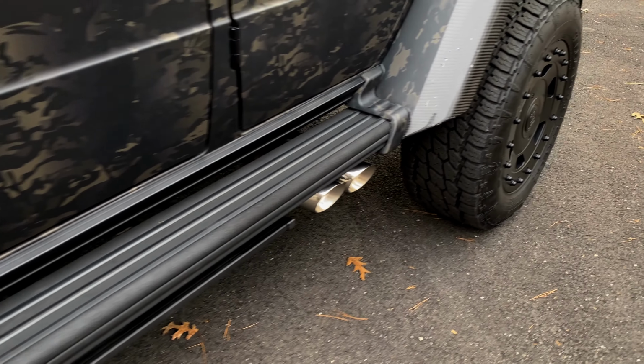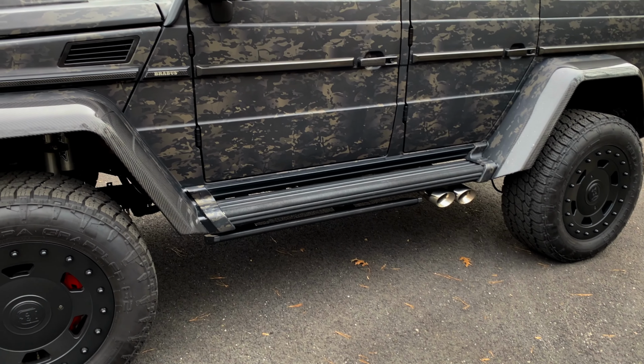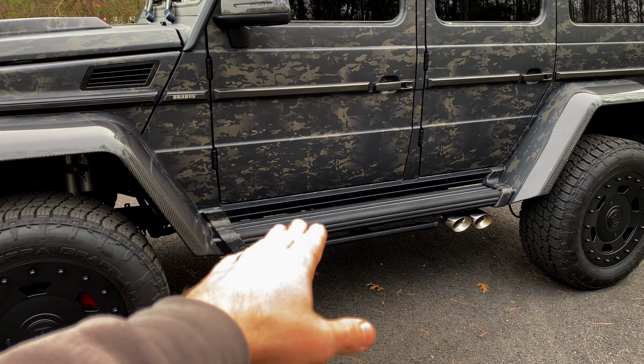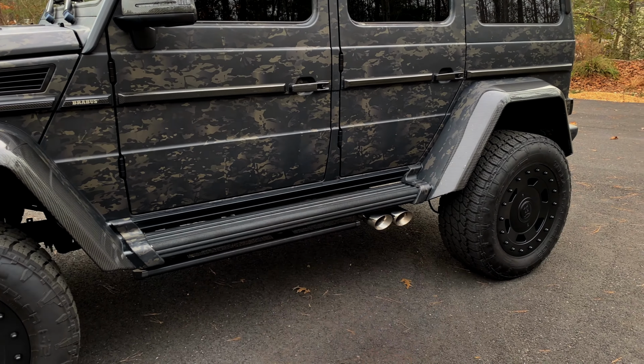If you're unfamiliar with Eurowise, you can check them out online. They specialize in the G-Wagon along with other vehicles. Custom shop in Charlotte, North Carolina. Do want to point out as well, part of the performance package on the truck itself, it is running from the turbos a custom downpipe. The cat is deleted to a custom Eurowise exhaust system, all stainless. Sounds amazing. Eurowise drop down retractable steps as well.